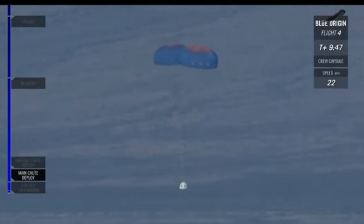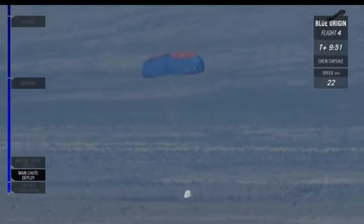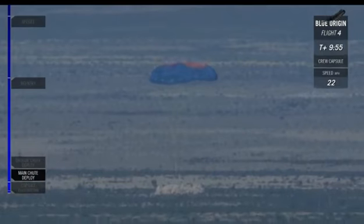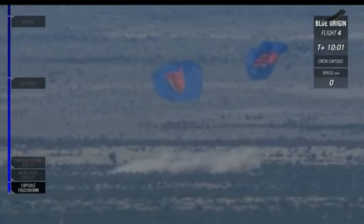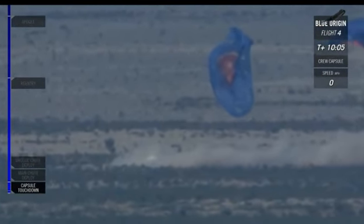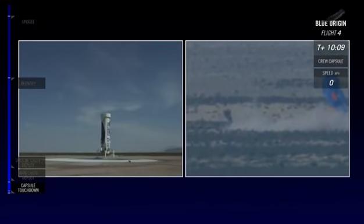10 seconds to touchdown. 100 feet. Touchdown. Wow. Beautiful. Picture perfect. That's exactly what we want. Oh, that was magic. Well, Jeff, what is next for the capsule and the booster here?